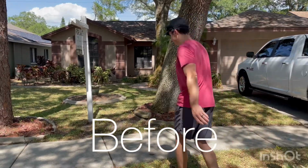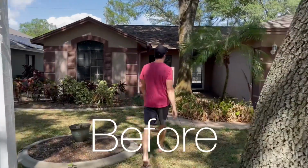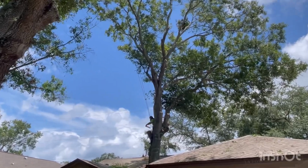Let's go. So this is the before shot of what the house looked like before I started doing all the exterior work. This is actually before I even bought the house. We're starting off this video by taking out some massive trees.